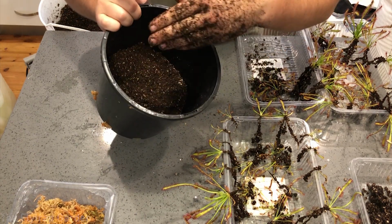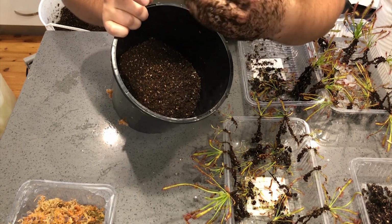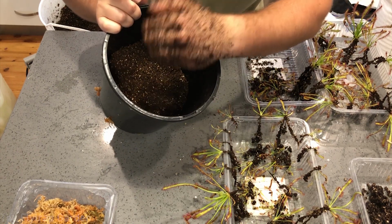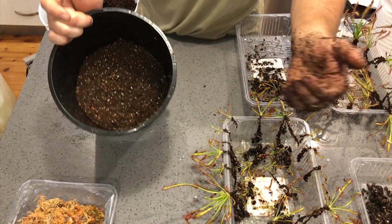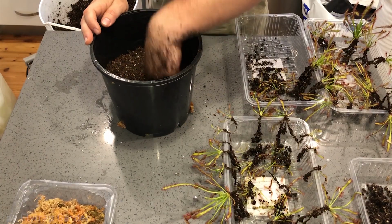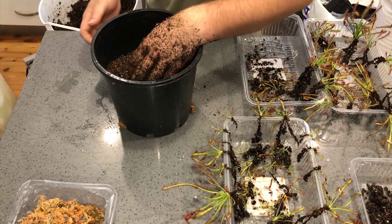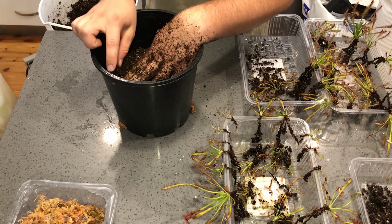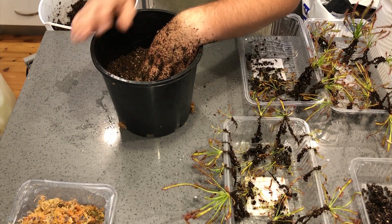So as you go higher and higher, you compact it less and less, but enough so that each layer can have good contact with the layer below it, so that you can have good contact with the water and your plants don't get thirsty and die. And we just continue this layering process, put in a couple handfuls and pack it down very lightly, until we are about 2 inches away from the top, where we would actually put the plants' roots in. So that's what I'm going to do right now.